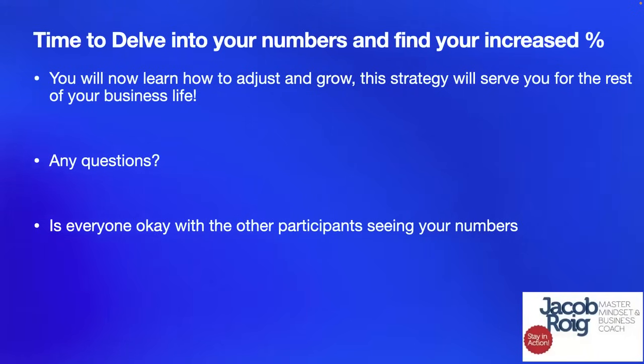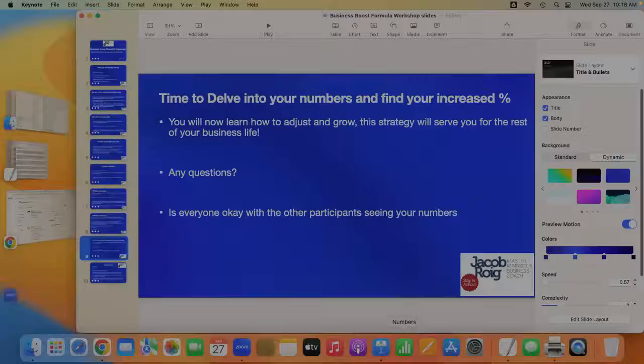And people would just get a deer in the headlights look, like, Jacob, this sounds great and I get it, but I don't understand it. And so after hundreds of hours, I've spent a few $1,000 minimum to get this together. I'm really happy to present this to you. So I'm going to stop this share for a second and pull up the calculator. And then Debbie, I'm going to ask you to come on.